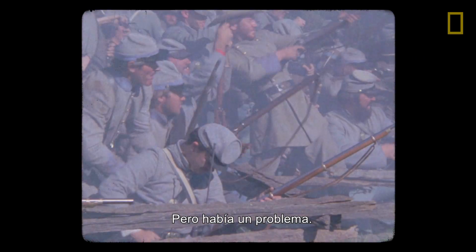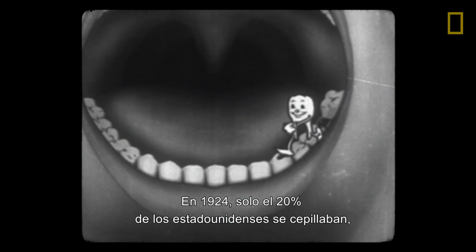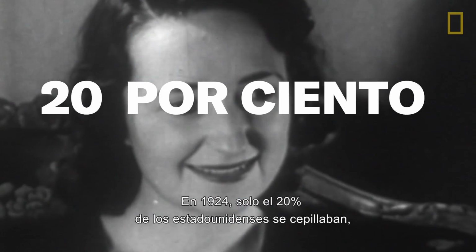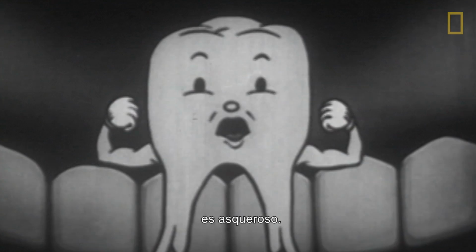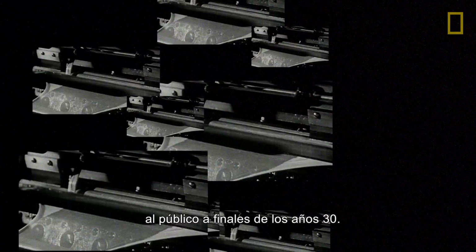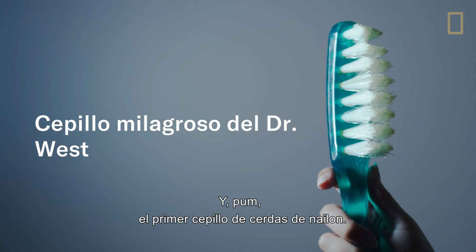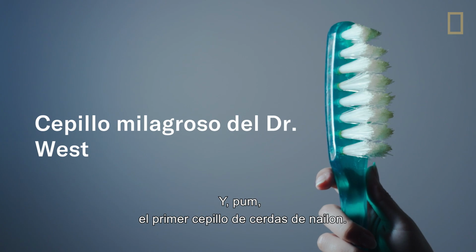But here was the problem with that. Toothbrushes hadn't really caught on yet in America. By 1924, only about 20% of Americans brushed their teeth, which is gross. And then the DuPont company introduced nylon to the American public in the late 1930s. And boom, the very first nylon bristle toothbrush.